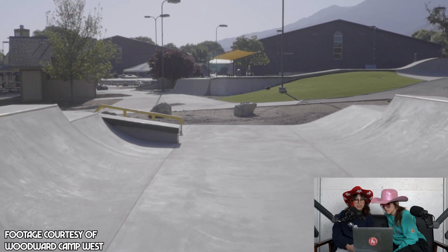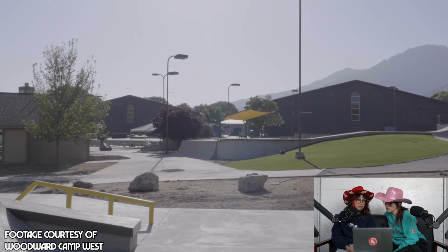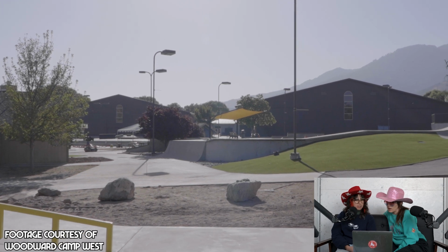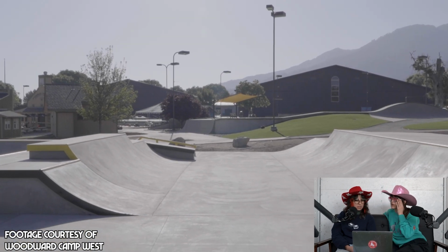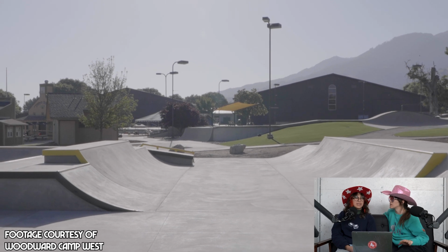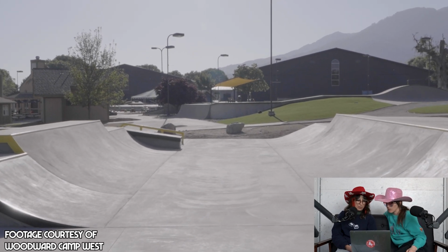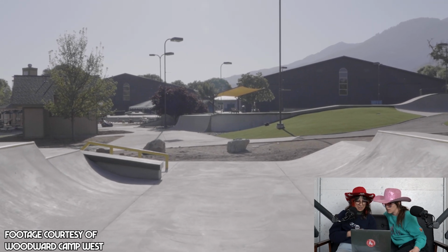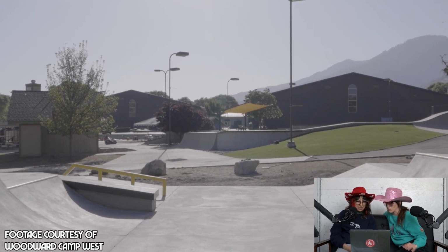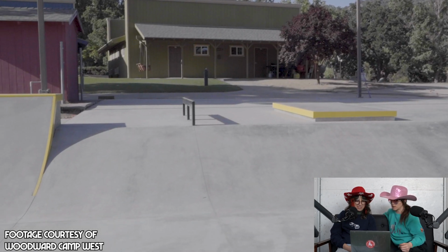You jumped on your first rail at Woodward? Not your first rail, but you jumped on a rail at Woodward last year? No, not a big rail, but I did jump on some pretty big down ledges. That's what it was. Yeah. Some pretty big down ledges in the hangar. Ooh, that's probably what I'm going to go for this year. Yeah, you got that. Warm it up in Poco Loco, and then take it to the hangar.